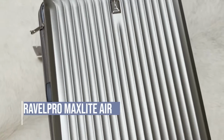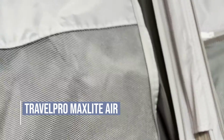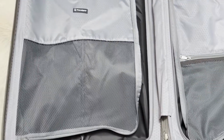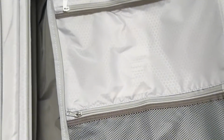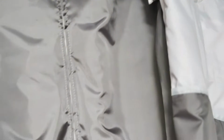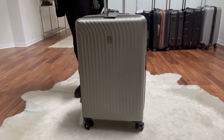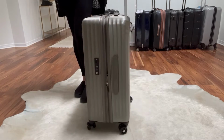The Travelpro MaxLite Air is also 25 inches, and it has a zipper that expands 2 inches. Plenty of room for all of your stuff. This Travelpro is extremely lightweight at 8.5 pounds, and it has a 2-inch expandable zipper to pack all of the things you're taking with you on your trip. It is made with 100% polycarbonate, which is perfect for the rough and tough wear of suitcases on airplanes.